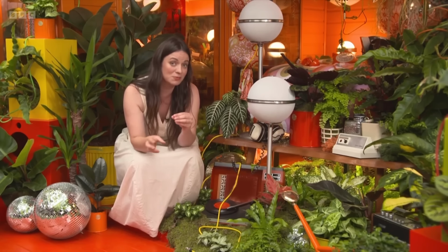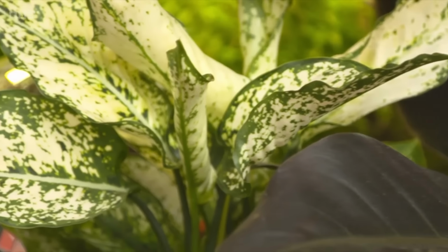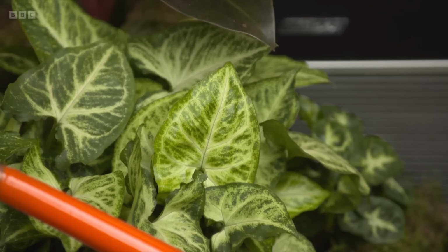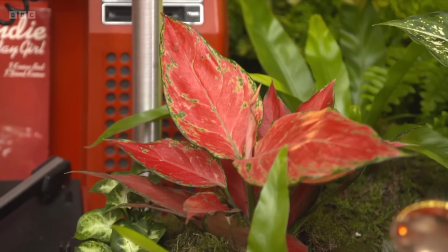But generally, plants prefer indirect sunlight, and things like these aglaonemas are such plants. They have beautiful variegation, and that in itself is a clue that they prefer bright conditions. If it's too dark, the leaves will revert back to green, but in a bright space, all those colours will really come into their own. If it's too bright, these leaves might scorch.